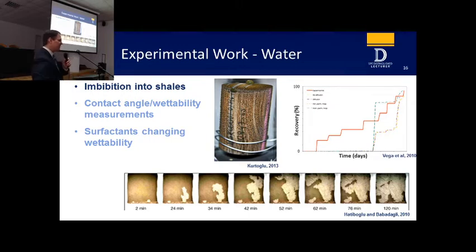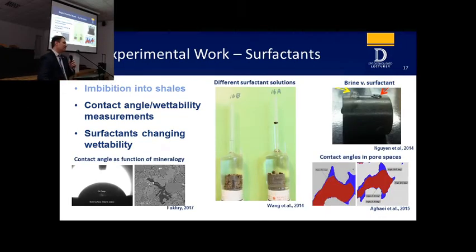So anyways, there's some lab work there, but most unconventional reservoirs are oil wet or more oil wet because they're made up of organic material and clay. And clay particles and organic material tend to be more oil wet than water wet. So one of the things that surfactants can do is convert rock, or at least make rock more water wet, less oil wet. So there's been some work people were doing to try to use surfactants to increase recovery.